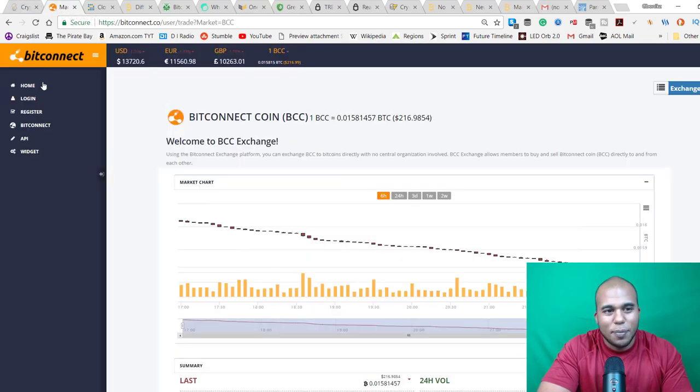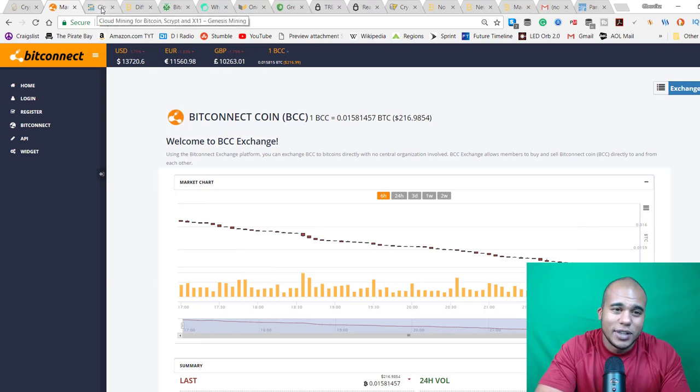Let's see, we got BitConnect. We got 25 tokens in here. I'm going to keep on hodling the tokens. BitConnect is definitely tanking right now. It's been tanking all day. Hopefully it starts to pick back up soon. The price has been pretty cheap lately.